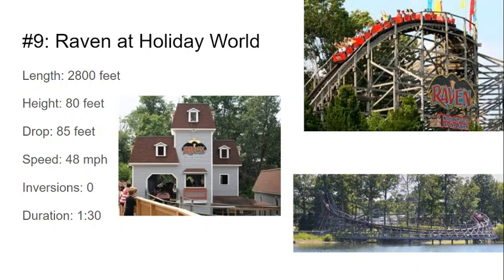This one, the first drop, for some reason, is only 85 feet, but it has a fantastic first drop. You really get launched over it if you're sitting in the back seat. It has a really cool setting in the woods. I really enjoy that turnaround near the lake. And the whole theme of Edgar Allan Poe, the Raven, and the station is really cool. And overall, it's a great wooden coaster.